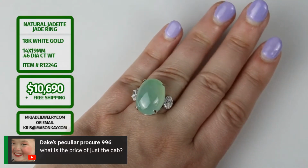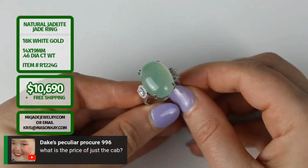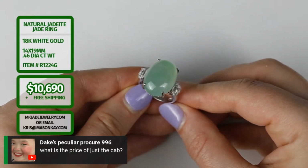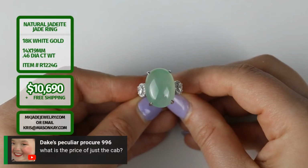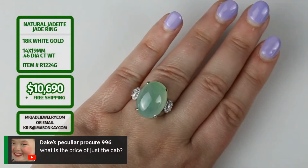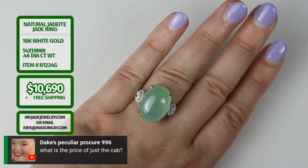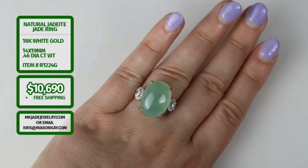That half a carat total weight of diamonds goes a long way with the price, especially having two matched ovals like that. It's more expensive than if you were to just have really small melee going down the side of the ring. So Mason K, if you're here, we would love to know the price of the cab, or maybe an estimated price of a cab like that, just for reference. Let's go ahead and move on.